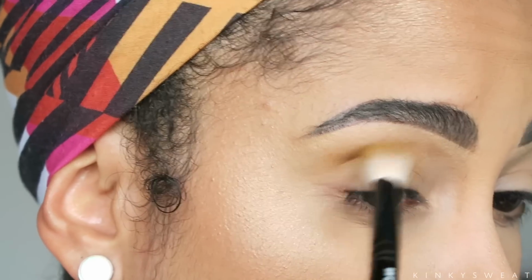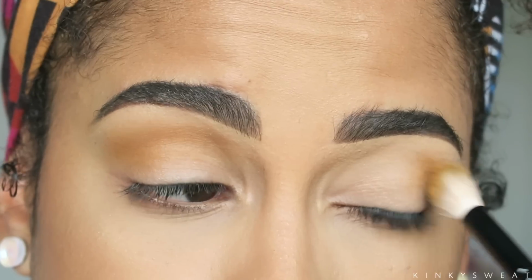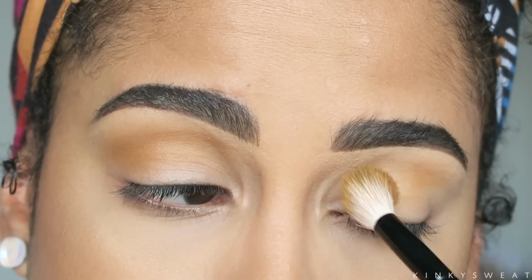Going in softly with Lorelei on the crease. This is like a beautiful shade. It looks more mustardy in the pan, but we're gonna build this up.